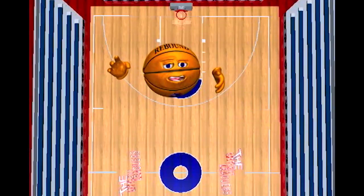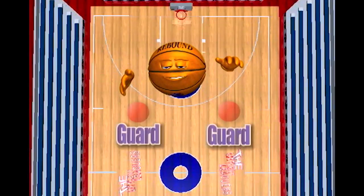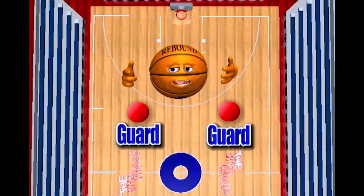In basketball, there are five players playing three positions. The first two positions are the guards.